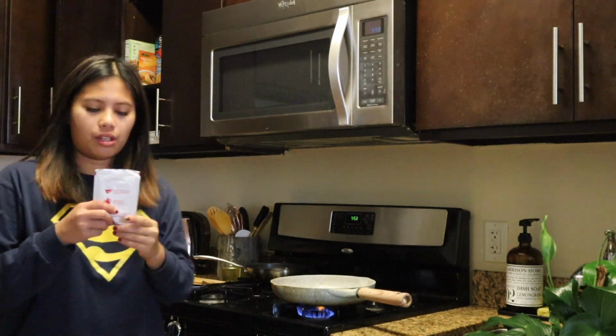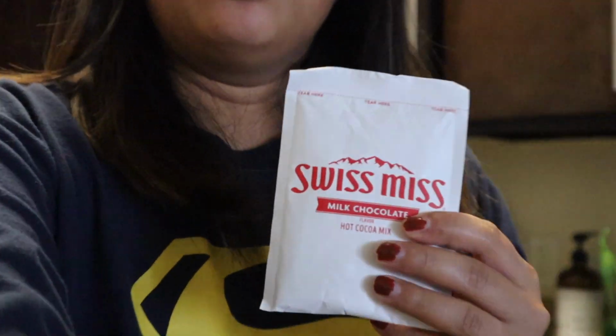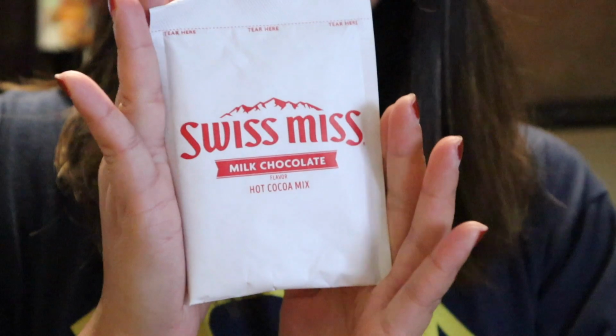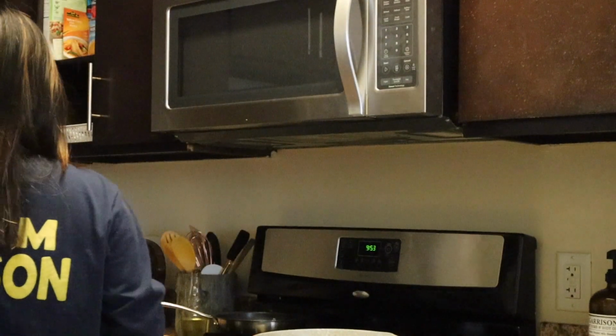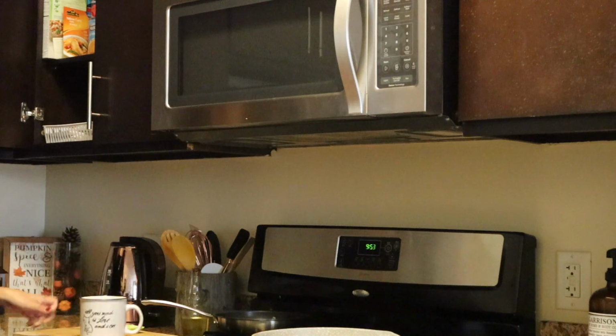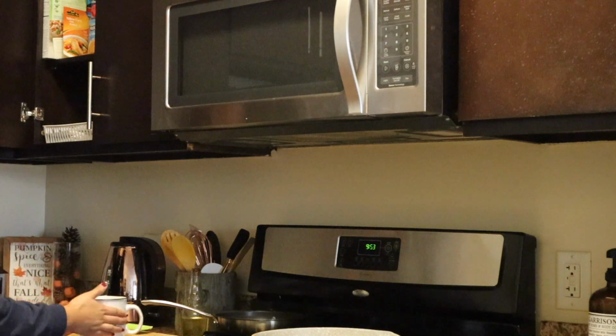So we use this for our hot chocolate. It's the best thing ever. So I'm going to make us hot chocolate.